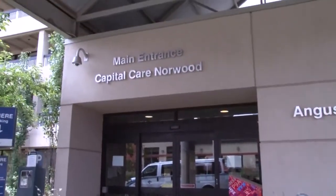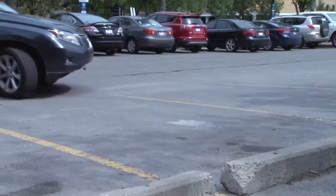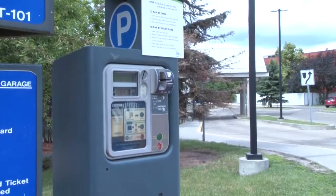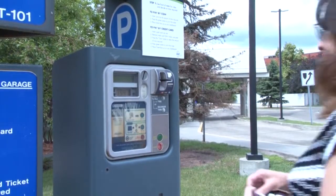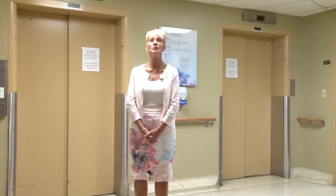There are two buildings here at Norwood. We're in the Angus McGugan Pavilion. You can pull right up to the front door, then park in our lot. You can pay for parking at the meter, or you can get a weekly or monthly pass from us at the reception desk. Alternate level of care is on the second floor of the North Building.